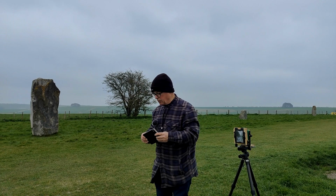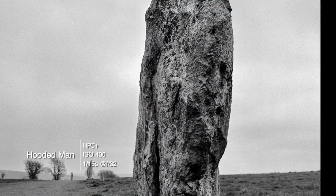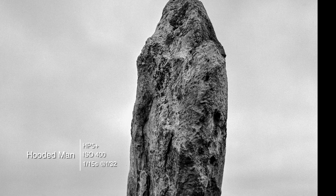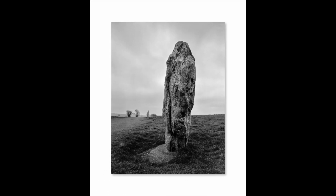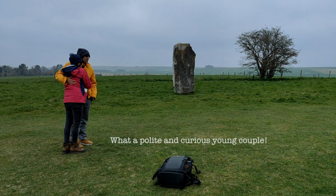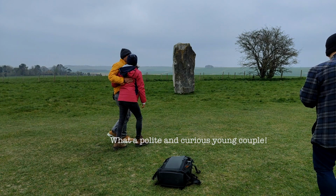Let's go back to my other composition and see how that works out. People about, because I can always wait till you move. It's not like you're trying to catch movement or anything. So yes, you can carry on as you like.